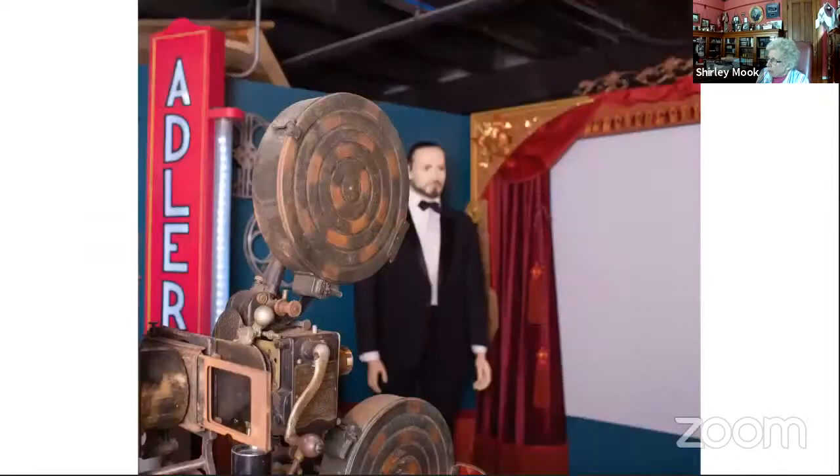And then in the foreground here, you will see an antique projector. Now, this was actually used in 1907 to show silent movies. This belonged to Paul Rogers, and so he donated it to the museum.